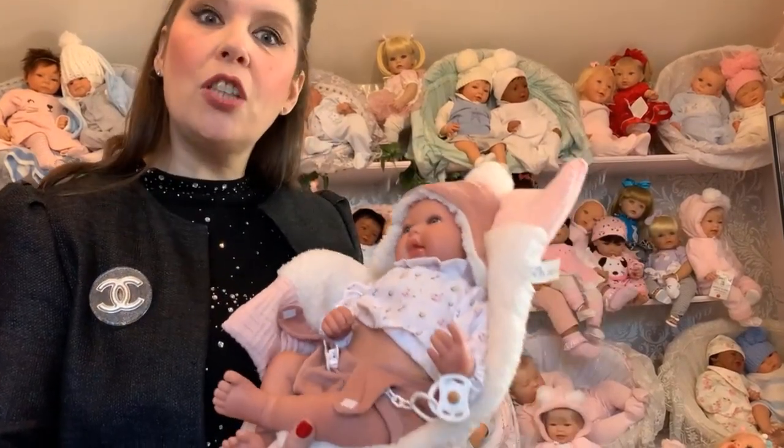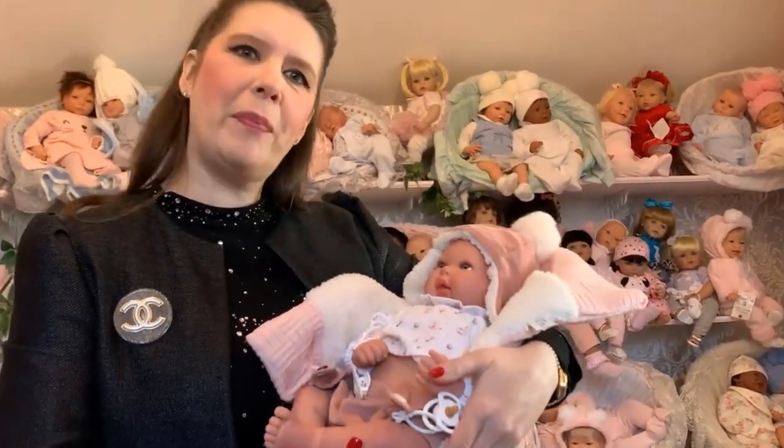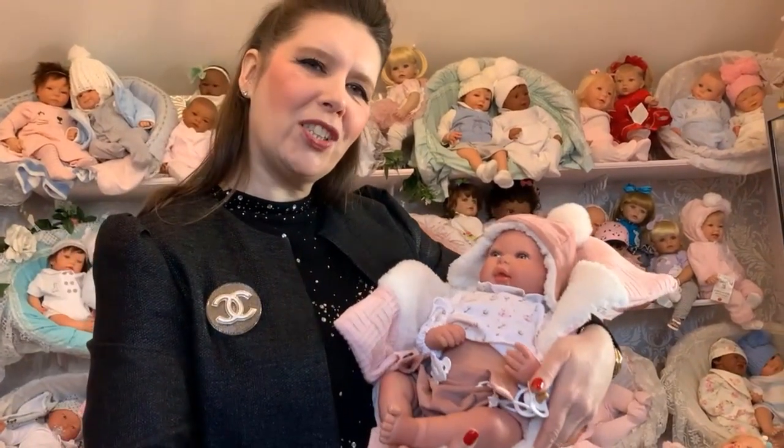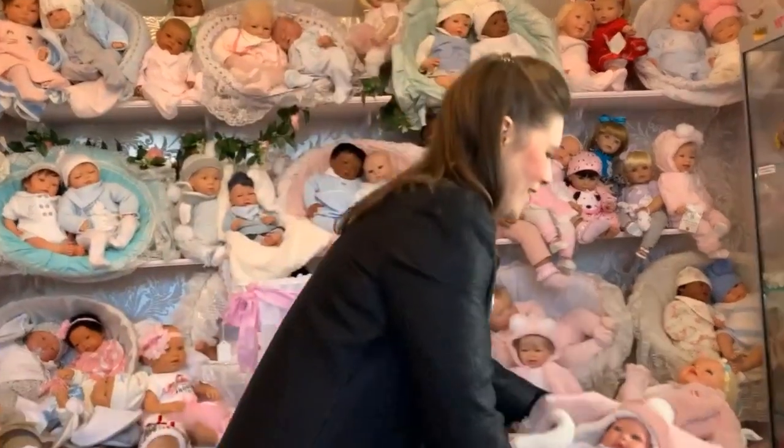She's a nice size and not too heavy for a younger child. So as long as you handle her like a real baby and treat her really well, she'll be absolutely perfect for you. That's her. Okay, now we had real fun yesterday.